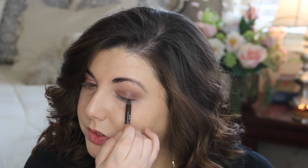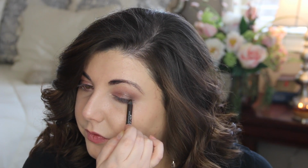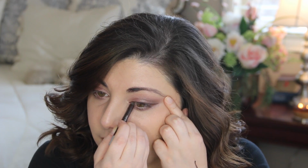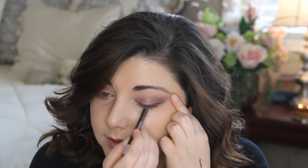And for eyeliner, I'm using the Urban Decay 24/7 Glide On Eye Pencil in West, and this is a really pretty medium metallic-y brown. And I'm just doing a basic line, doing a little bit of a flick, and then just bringing it all the way through my lash line. And when I bring eyeliner all the way through my lash line, I just kind of pinch my eye, and then just bring it all the way in towards the tear duct.